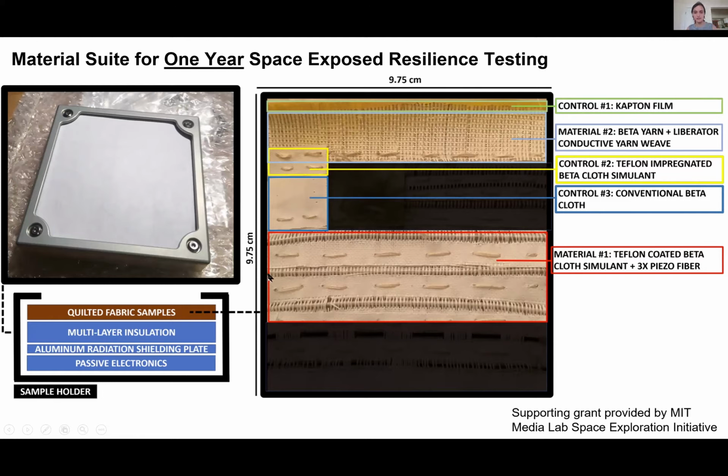Some of our electronics are flying as well. And we're flying swatches of different material types. For one year, these materials will be exposed to the space environment. They'll come back to Earth. We'll analyze the resilience of the material to space, and we'll also see how the sensor performance holds up.